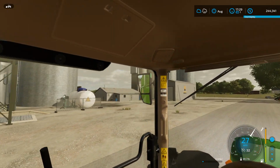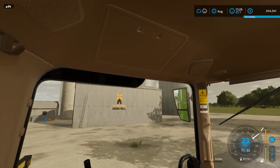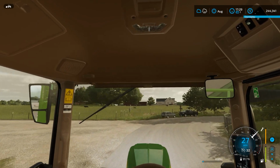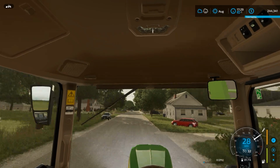Here we are with the rest of the elevator here on our left. Pretty nice facility. Grain mill. But let me get this back to the farm and we'll go to bed for the night, get up tomorrow, and we'll start our silage.